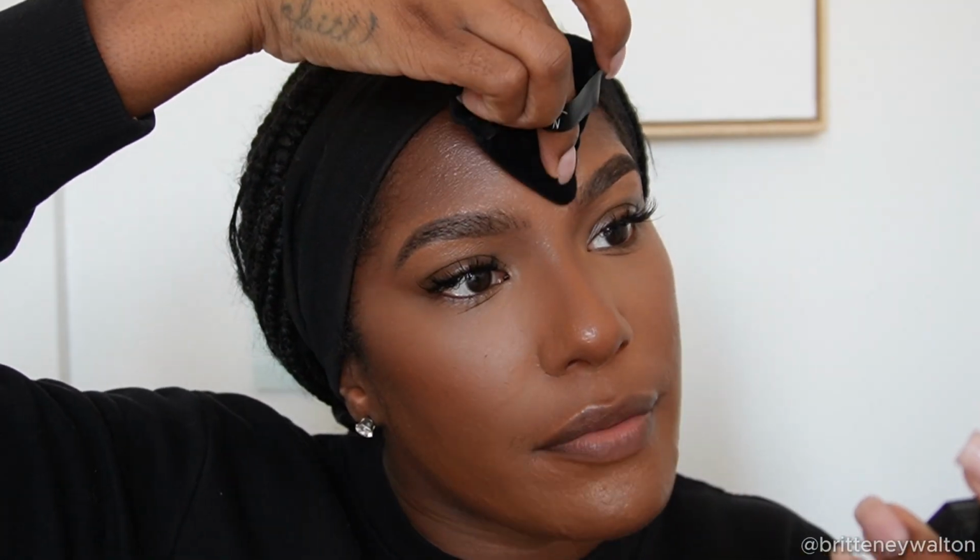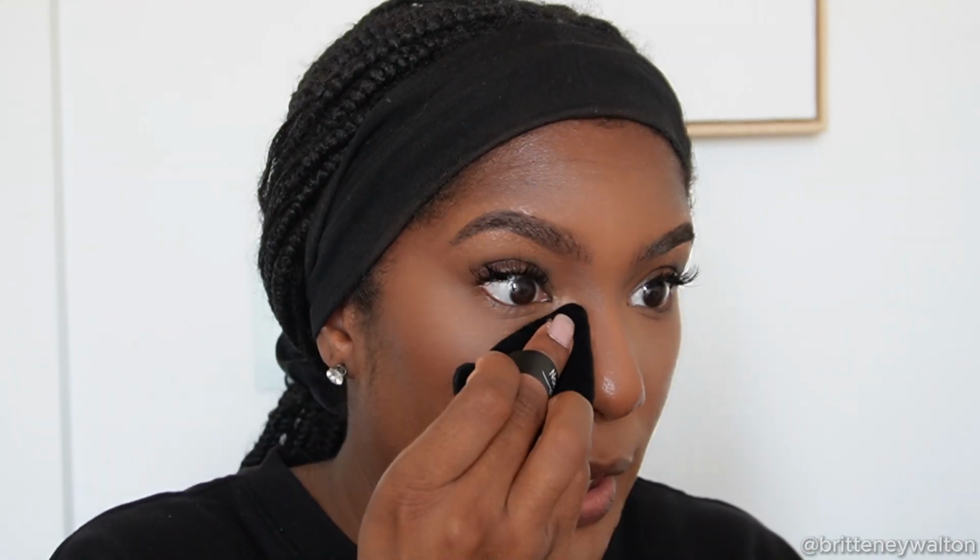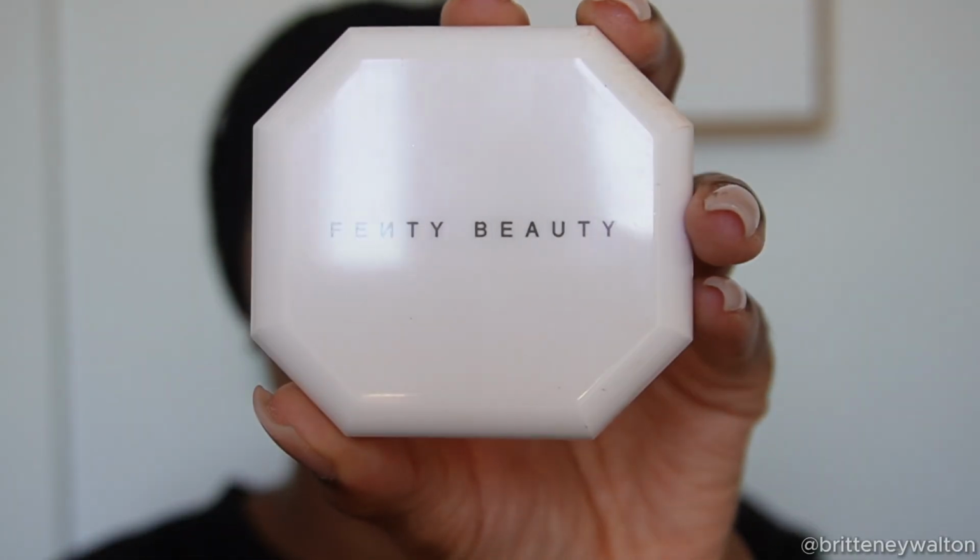Okay, Huda, you ate that too, girl. You definitely ate that. She ate that, for sure ate that. I also really like that with this product, it's kind of buildable. It's not cakey. It's pretty much translucent on my skin, even though obviously it is extremely light. Period.